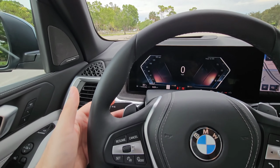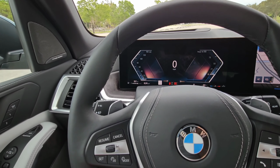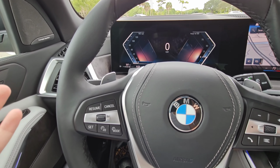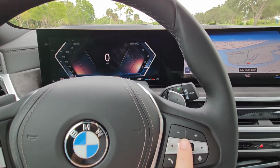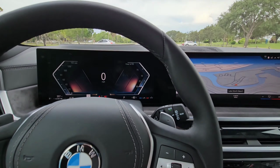You do get paddle shifters in the car, which are just plastic, nothing fancy. This is not like an M Sport model or something like that. This specific vehicle does not have the adaptive driving assistant package where it drives by itself pretty much. This one you have cruise control, which is right here, and then your volume. This one is for the heads-up display. You can switch the music and things like that, and then you have the commands.